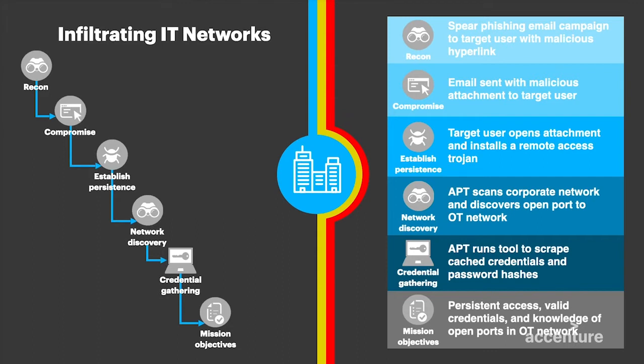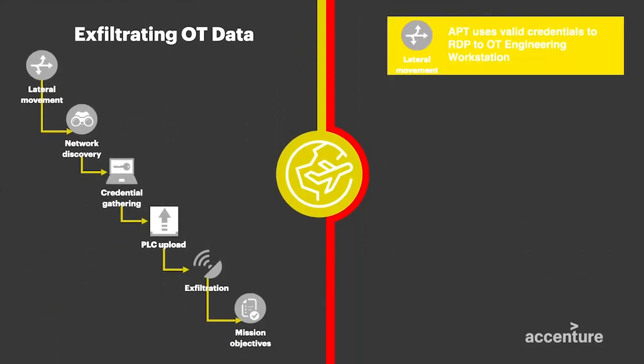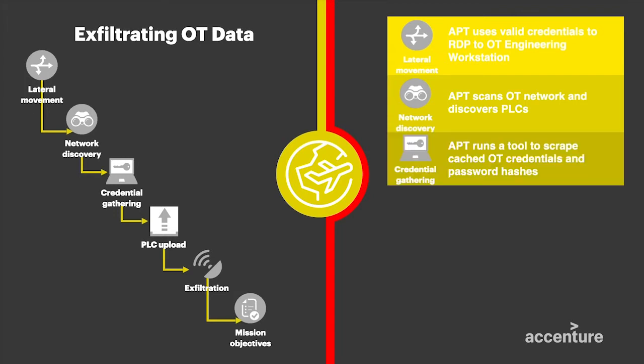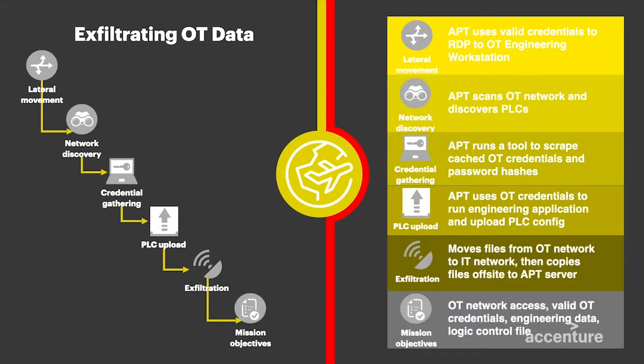They have valid credentials that they're able to use to log in, and they know that there are open ports into OT. So now in phase two, the APT is able to remote in and connect into that OT network that they discovered in phase one. At this point, they're able to run another port scan, see devices on the OT network, and scrape credentials from valid engineering workstations on the OT networks. This is dangerous because now they have real credentials that they can use to launch engineering applications and get the logic control file off the PLCs. What this really means is that they know exactly how this process works and what to do to manipulate it.